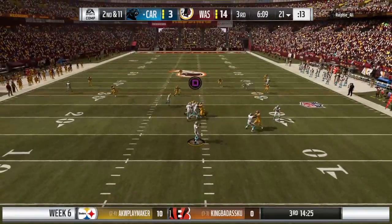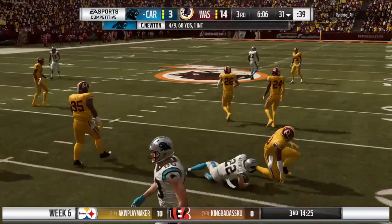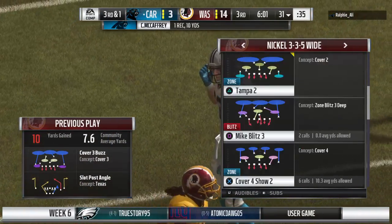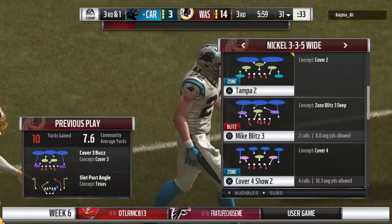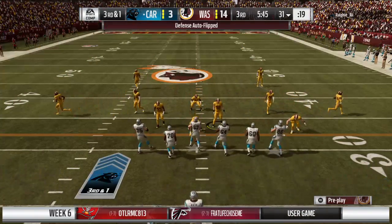Now this time he'll look to throw. Now he'll dump it underneath to his running back, complete. And they'll take him down at the 31-yard line. They'll wind up getting 10 back as that sets them up for third down. The Panthers on third down, 0 for 3 to this point.